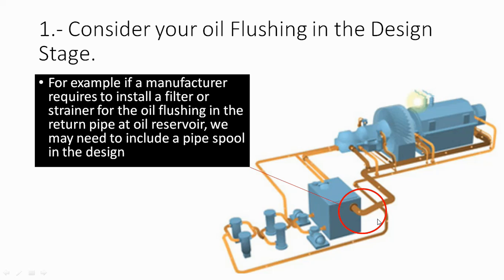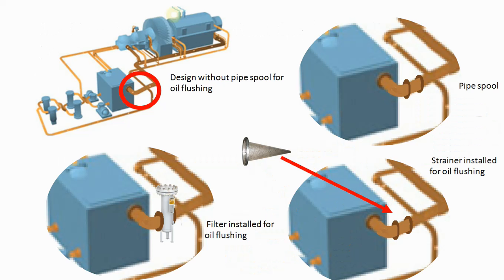And if our procedures or the manufacturer recommends to install a filter here just at the return before the oil reservoir, and that pipe is big and heavy and there is no room to install a filter there, we better consider that from the very beginning. And then we install a pipe spool there. In that way, it will be very easy to install a strainer or to install a filter during our oil flushing.